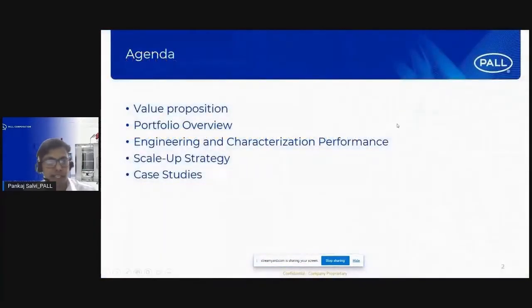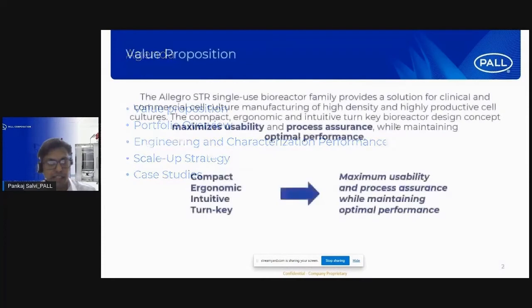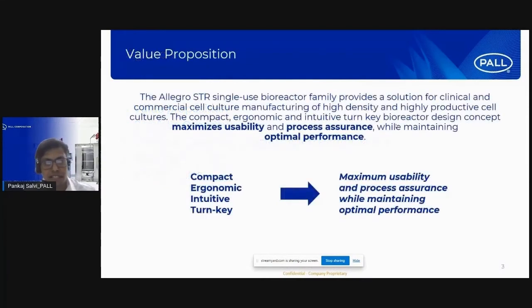So talking about the agenda, I would be touching upon the value proposition, portfolio overview, some engineering and characterization aspects, scale up strategy, and a few case studies. So the value proposition. The Allegro STR bioreactor family is a single use bioreactor, which is compact, and ergonomic so that users can easily handle it. It's intuitive, which makes it easy for the user to reduce the risk of any mistakes. And again, a turnkey solution, a complete solution for you. Process assurance and performance are a critical, basic requirement for a bioreactor.